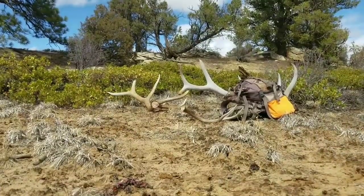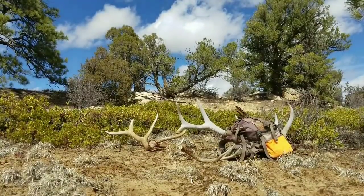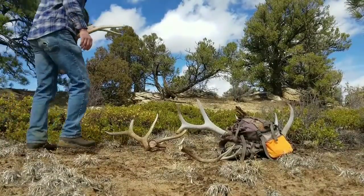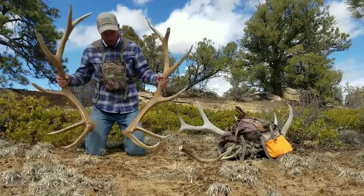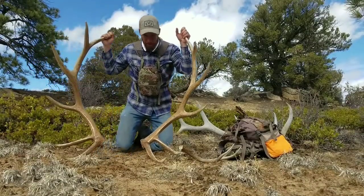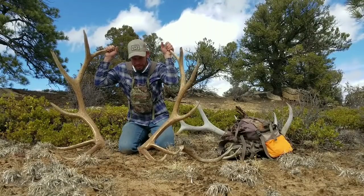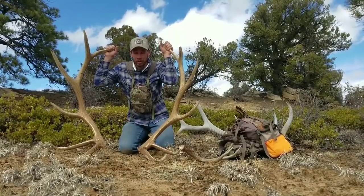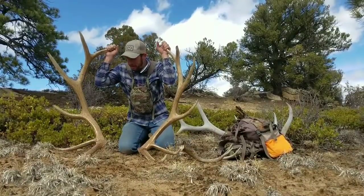All right, let's see. Try and get this to where you'll be able to see him. Oh man, it's so cool. This is why you walk all them miles, and it was freezing cold this morning. I'm gonna have to hike out of here, and it's a long hike up and out. But this is what I kept seeing in my sleep all week long.